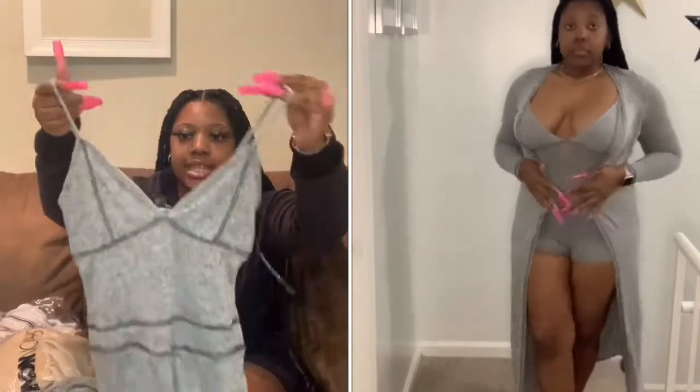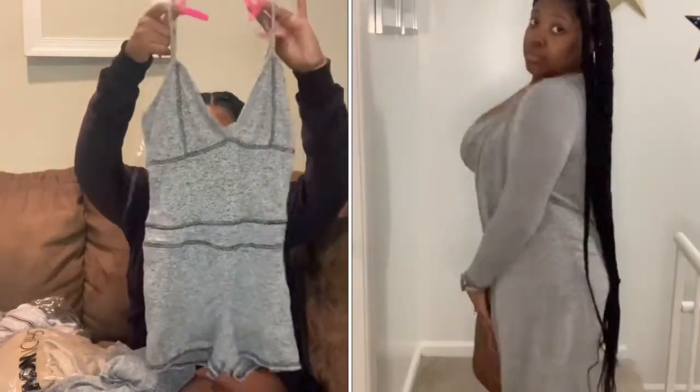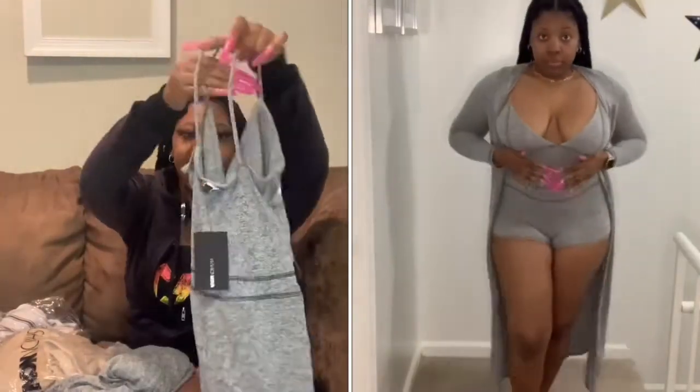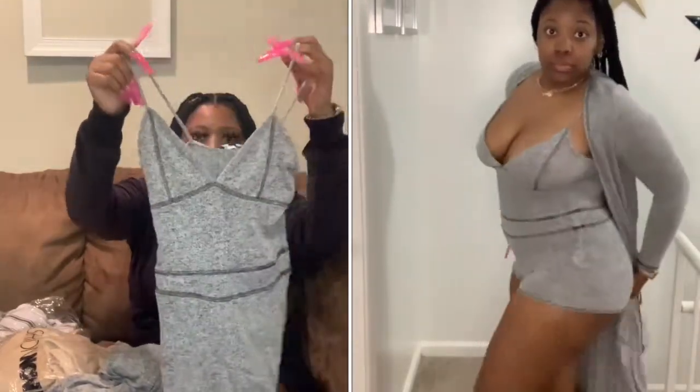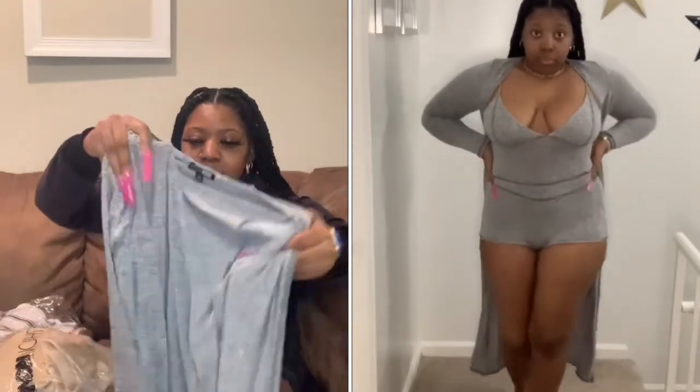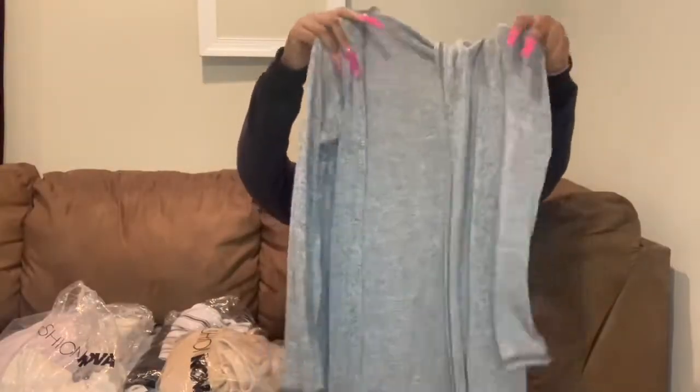The first outfit is a two-piece jumpsuit set. The top is like a short set, and this is the back. It's really stretchy material, and it's really cute. And it comes with this sweater, which I like probably the best because it's floor length, but it's stretchy. And if I get cold in the jumpsuit, I can just put the sweater on too.